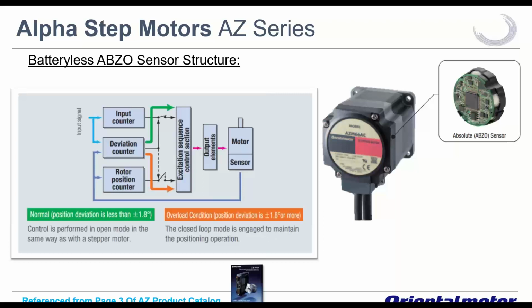So again, the benefit there is you don't have to worry about making that correction. That corrective action happens inside of the driver, and that correction is going to happen on the fly if and when necessary. So, creating that closed loop stepper motor system.